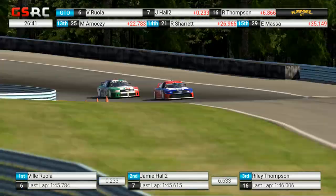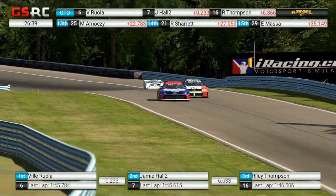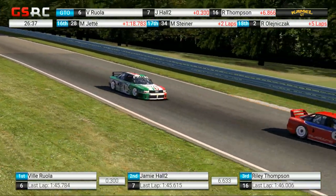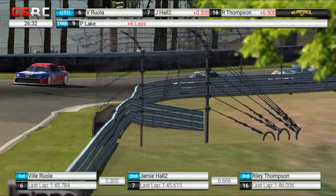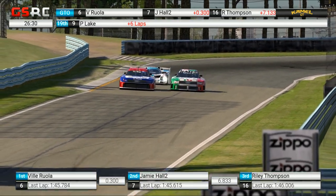Oh, excuse me. That was at the start of the race. So Phillip Lake is only just now getting out here. Sorry, I'm trying to keep track of everything. Well, he did stop at the end of the pit road. There was a lot of traffic coming through. He let the traffic go.